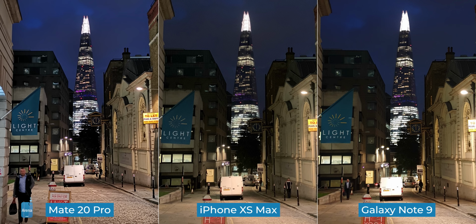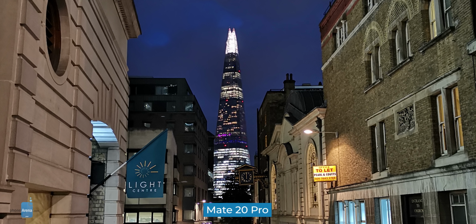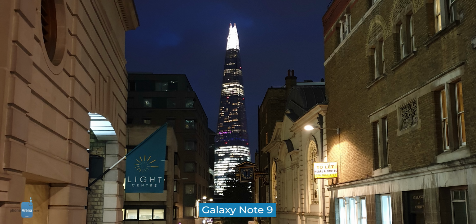And let's skip to the next photograph, and here we're already at night, taking a picture at night, and let's take a look at the image from the Huawei Mate 20 Pro. You can see plenty of color and a nice exposure, so really good looking image. The iPhone has a bit more noise in the sky and doesn't quite have that much detail, and then the Note doesn't have that much noise in the sky, but the image is not that well exposed and not that bright.